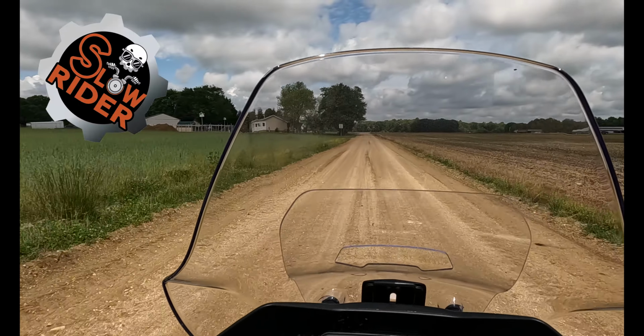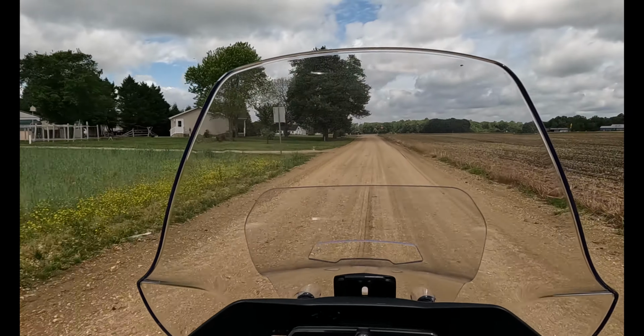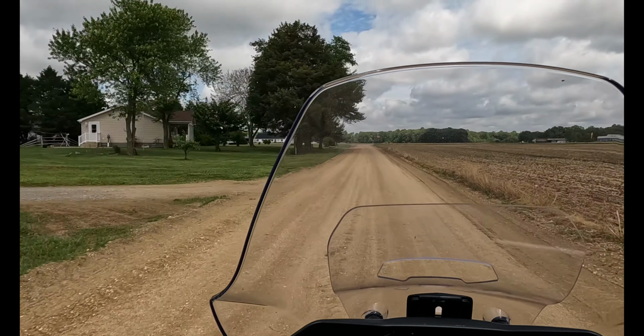It gets that soft dirt in the middle. Man, it does not want to go straight. That's fun.